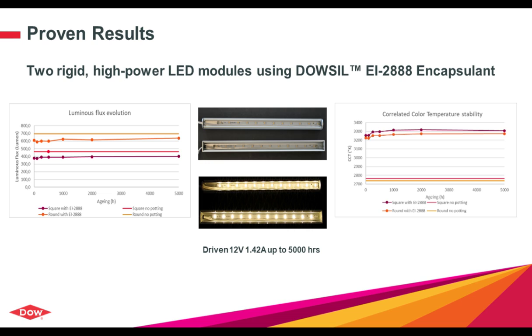We also ran some testing on a real application. We ran, also for several thousands of hours, high power LED modules, overdriven to go to extreme conditions with high temperature. What we wanted to check here was, as Thierry explained, that we can have some color shift when you encapsulate LEDs. This is a well-known factor. This is still true here because of the Fresnel reflection. But what we wanted to highlight is that there is no change over time.